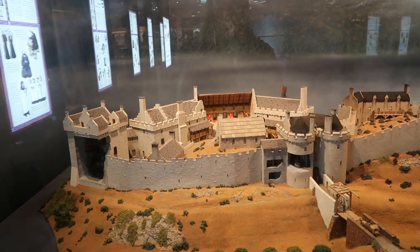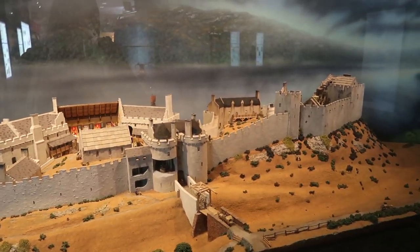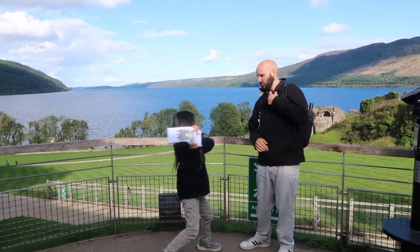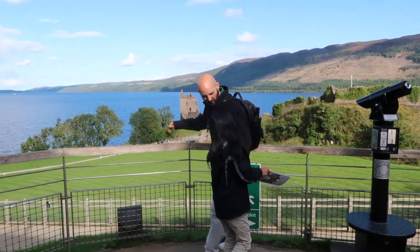As you guys will see when we get outside, this is what the castle looks like in its prime, although now there's really not much left of it. You know, I thought Urquhart's final battle was a couple hundred years ago, but apparently that battle is still going on.